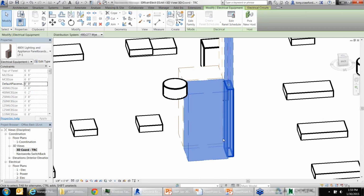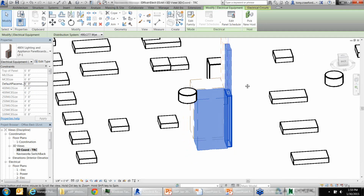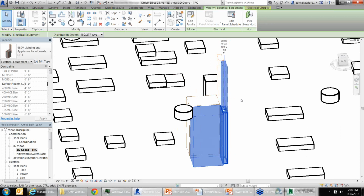These are clearance zones added to this panel board because I need to have, what, 36 inches in front of it or 30-some inches to the side and a certain height above, depending on how high it's mounted. I need a clearance above, and I need a clearance in front of this electrical panel.